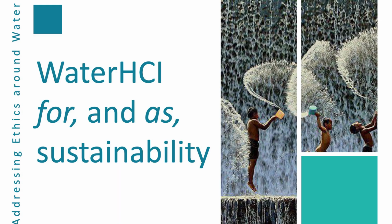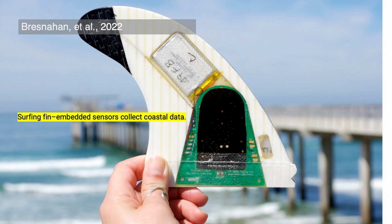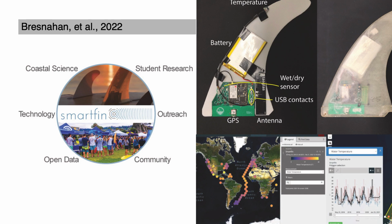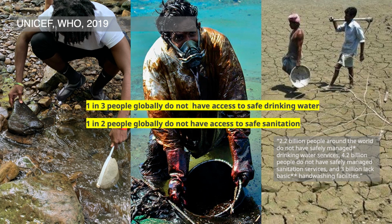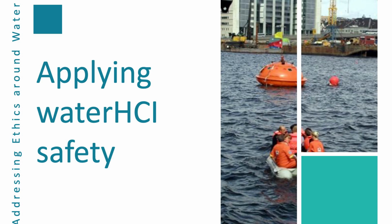Exploring WaterHCI for and as sustainable practice. WaterHCI systems not only need to address power consumption and e-waste, as traditionally discussed in HCI, but also water source, use, waste and pollution. Applying WaterHCI safely.